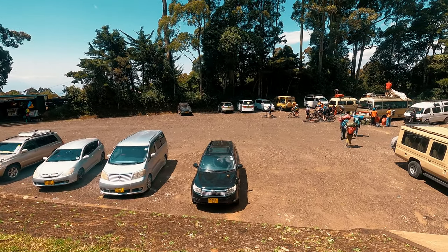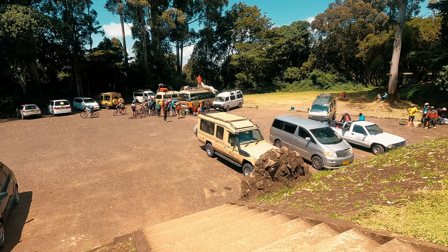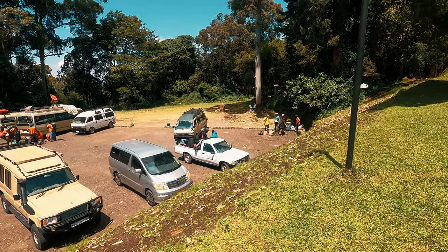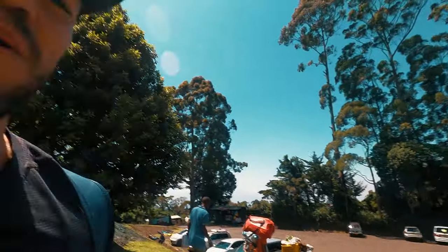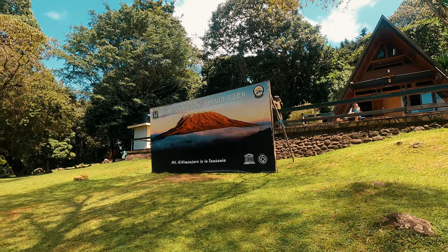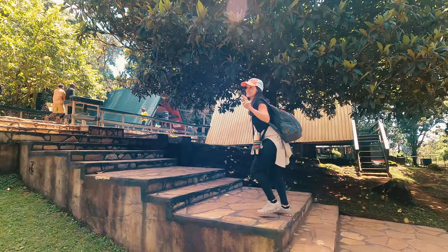So as you can see, this is the starting point of the Marangu route. There are some people who are going to have a day trip on bicycle. All the porters are getting stuff ready for different groups. People are coming up and down the mountain with food, luggage, and different things. So we're ecstatic to get this trip started. For real.